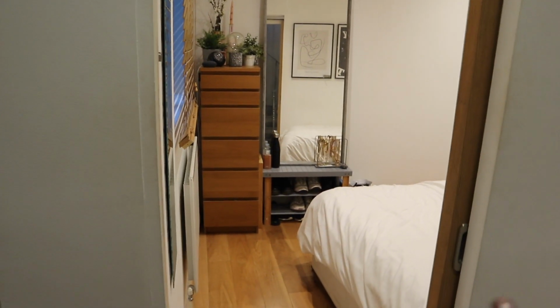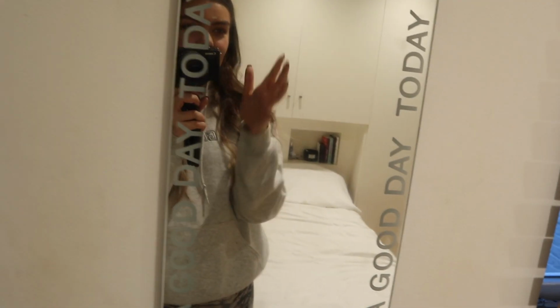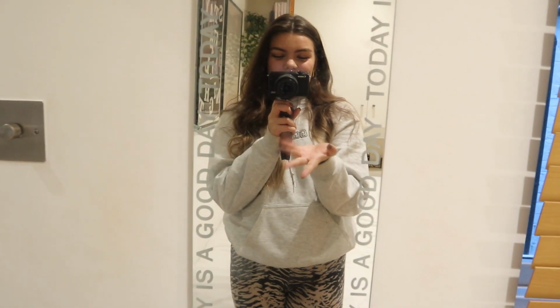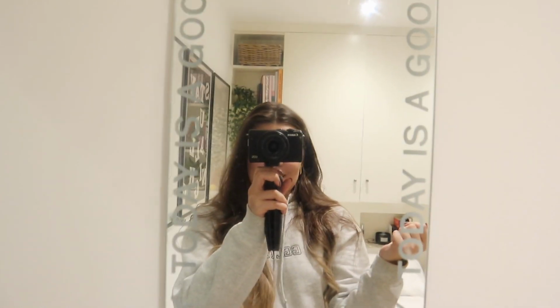And then this is what my bedroom looks like as you're walking into it. We have a mirror here. This mirror came with the flat. When we looked around at the viewing of this property, I remember being like, that mirror is ghastly, because it says today is a good day all around it, and I was like, that is just so cringe. And the longer I've been here, the more it just feels like my little mirror now, and it's so handy to have a second mirror, especially right by the door, so you can check how you look before you go out. And yeah, it's just weirdly grown on me, and we need a little positive quote every now and then, you know.